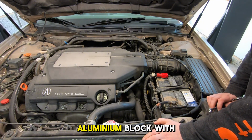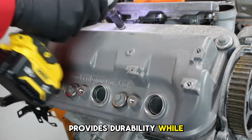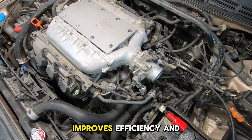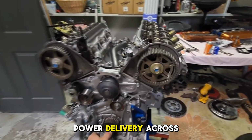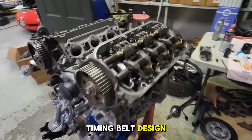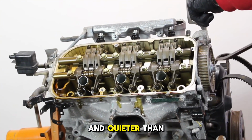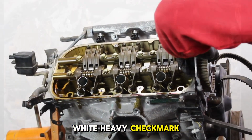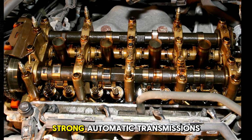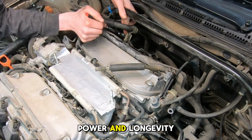Aluminum block with cast iron cylinder liners provides durability while keeping weight low. SOHC VTEC system improves efficiency and power delivery across the RPM range. Timing belt design. While it needs periodic replacement, it keeps the engine running smoother and quieter than a timing chain. Bulletproof transmission compatibility. Paired with Honda's strong automatic transmissions, the J35 is built for both power and longevity.